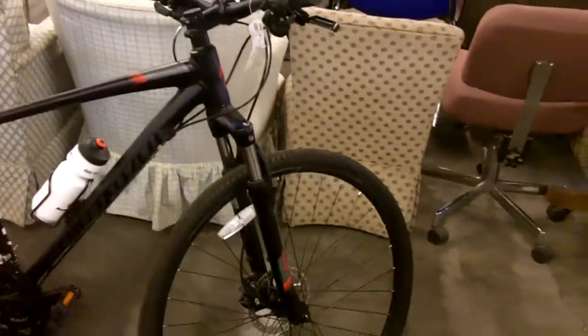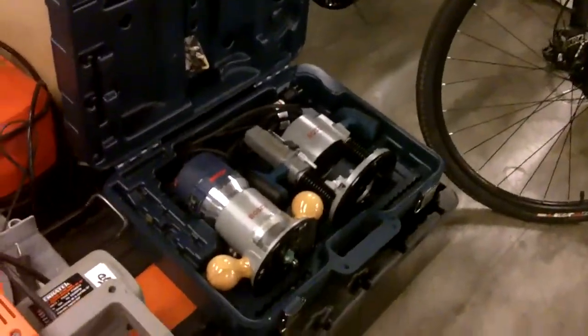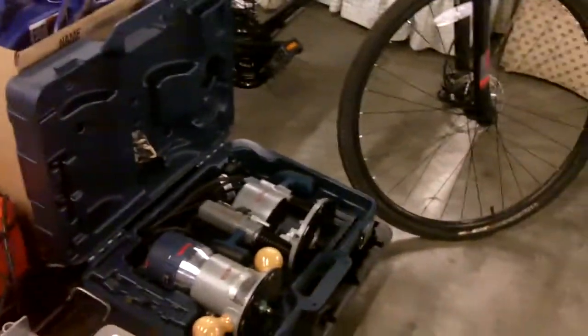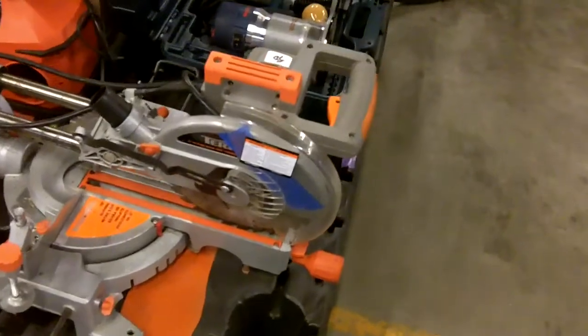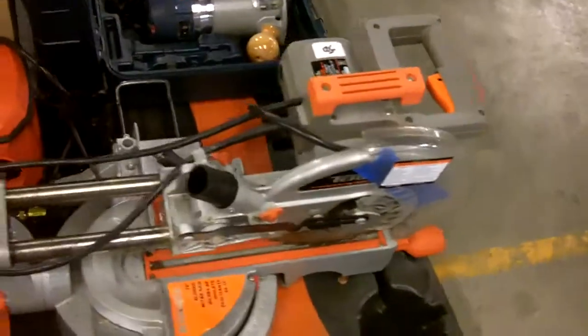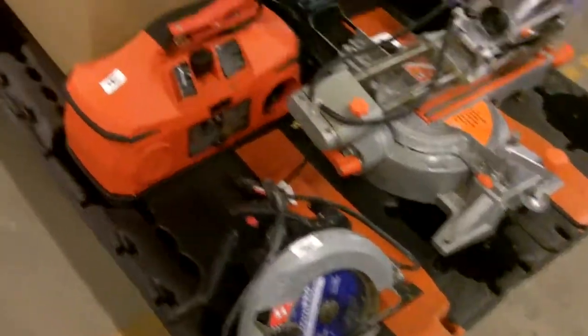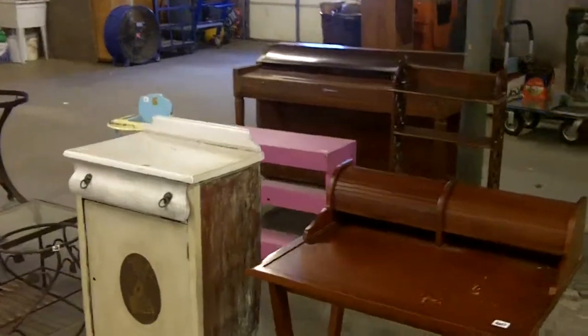This thing's in phenomenal condition. Got a router there, Bosch. Radial saw, that's super, super crazy nice. Miter saw, sliding miter saw, excuse me. Good tools, good stuff. Let me do a flippity flop again and show you some of the furniture this time.